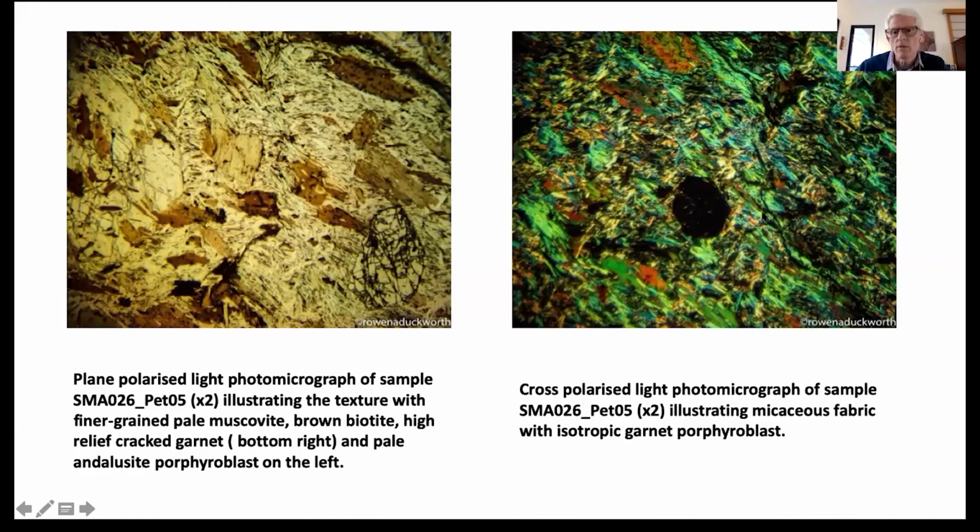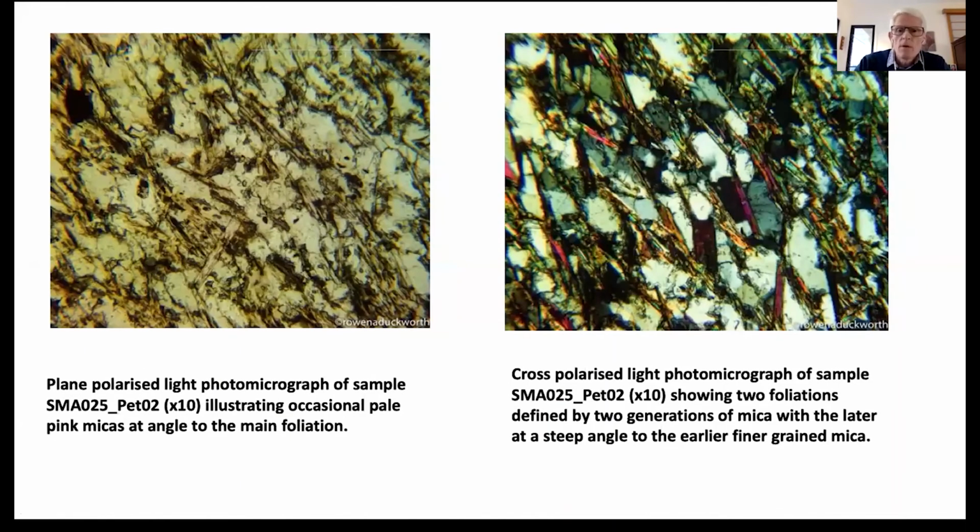Over here, you can see it under cross polars. There's a lovely little garnet there to give you an idea of the metamorphic grade. Then we have the target rock. This rock here is a quartz mica schist. And for those of you who've got good eyesight, you'll see this is the regional foliation up along here, and you'll see the secondary generation of mica running here at about a 30-degree angle. This secondary mica only comprises about 10% of this sample, and yet it runs roughly 0.5% lithium oxide. This is our target rock.